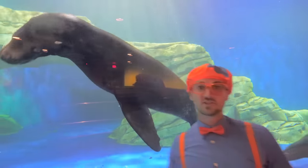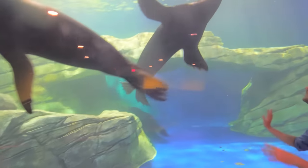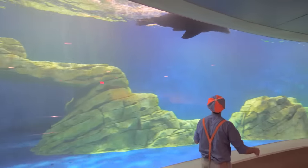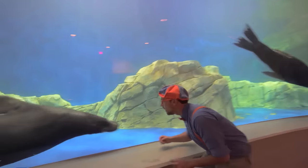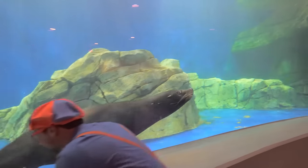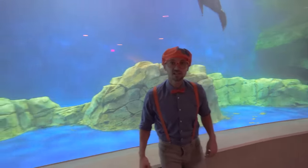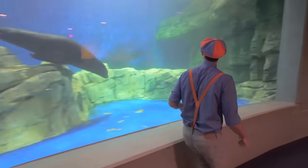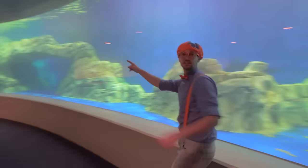Hey! So this is a sea lion. Whoa! There's another one over here. Whoa, it's so big! That's so cool! Oh, look, look, look! Whoa, hello! Whoa! And there's actually a seal in here as well. Let's go try and find it. Oh, let's see. Oh, here it is.